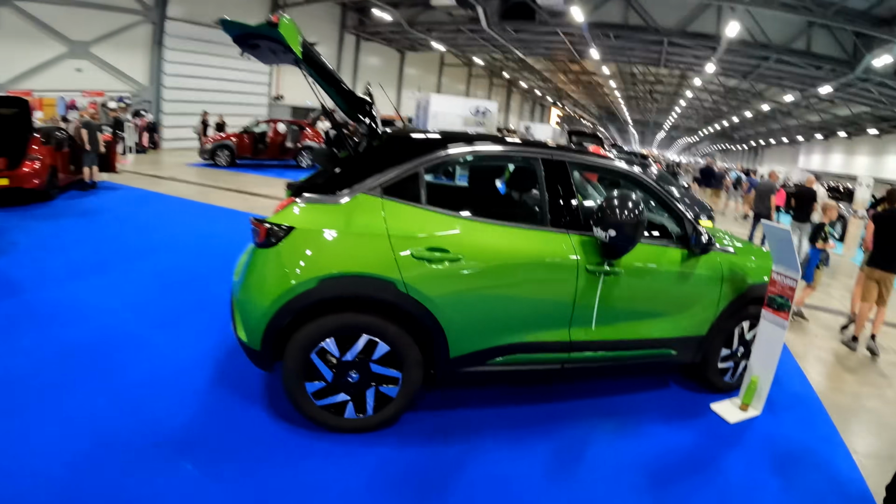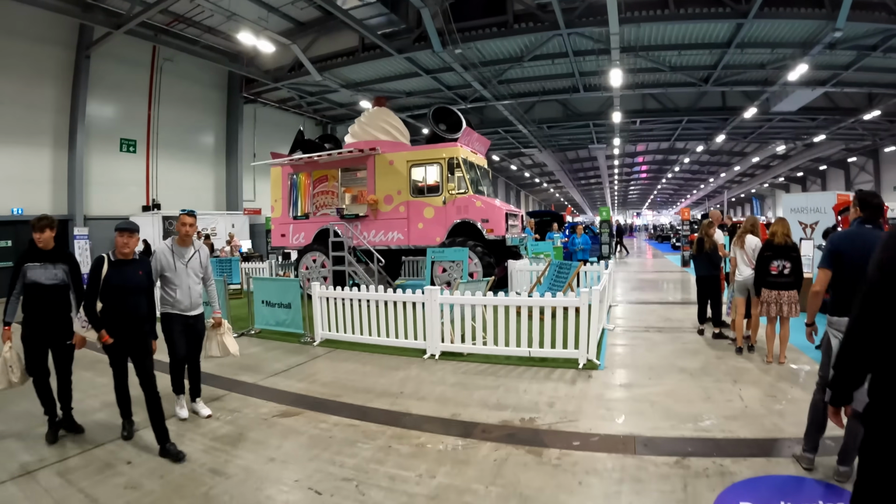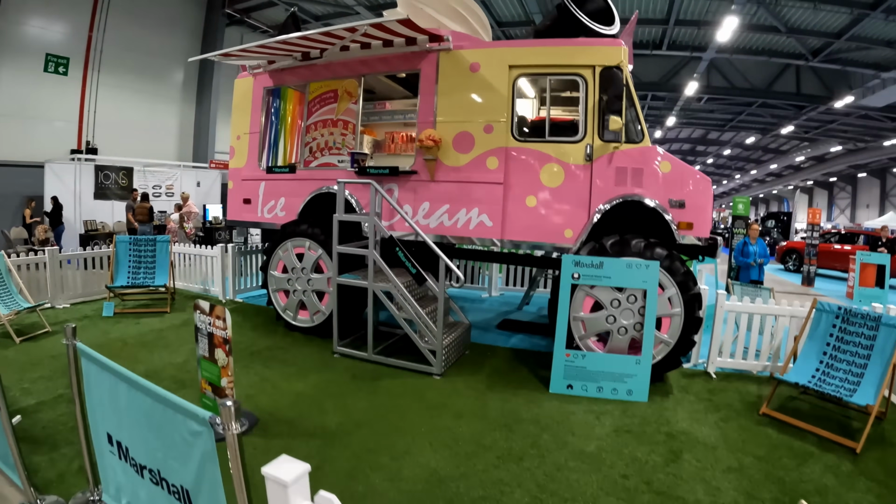Let's walk through the Vauxhalls with their balloons. But the most unusual sight is coming up straight away. You're not going to believe the size of this ice cream van. Yes, I mean it, it's an ice cream van, and it's massive, and it has an exhaust, so I presume it does actually drive. There we go. It's massive, like the jungle.